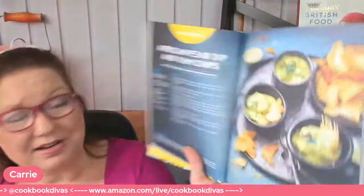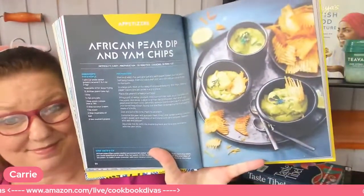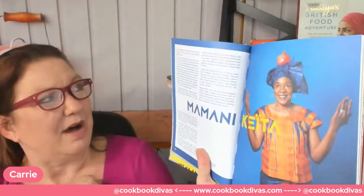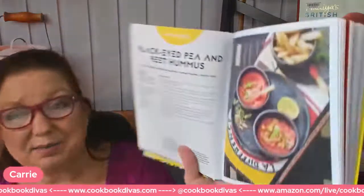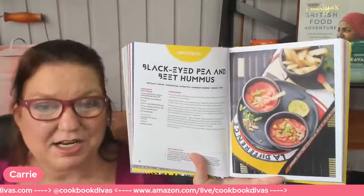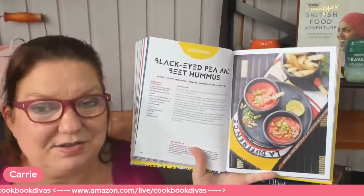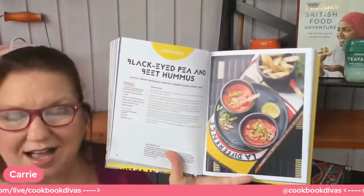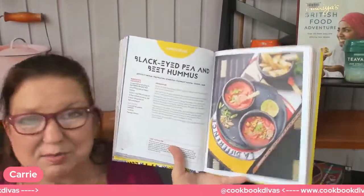Here's African pear dip and yam chips. I've had yam chips before. They're good. I don't like yams, but they're good. Here's Mamani Keita, an Afro-pop singer from Mali, and she's going to contribute recipes. Black-eyed pea and beet hummus. Shona, would you try that? I'm thinking you're very adventurous and you eat almost all foods, and I wouldn't be able to put the nuts on top. I think you would probably try this, but you probably wouldn't make it at home.